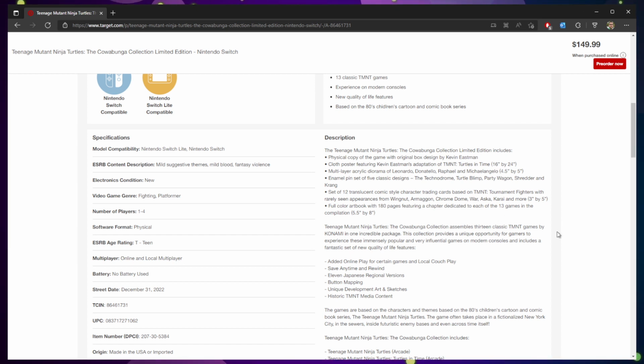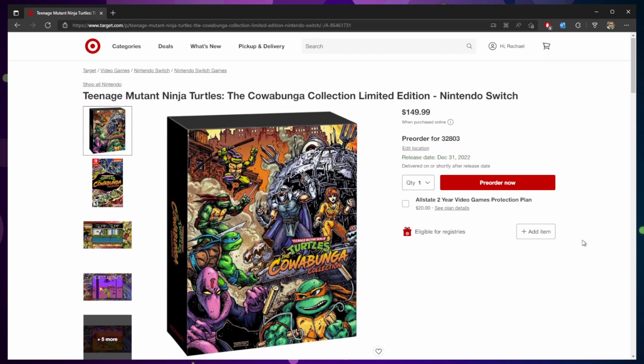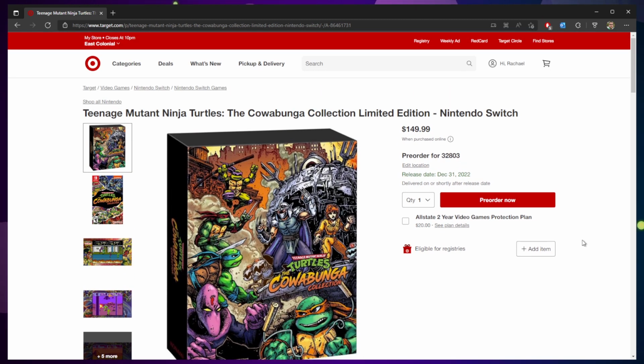So there you guys have it. First look at the Cowabunga Collection Limited Edition. Right now it's only at Target. I cannot confirm if it will be available at other stores later on. It may not. I don't know.